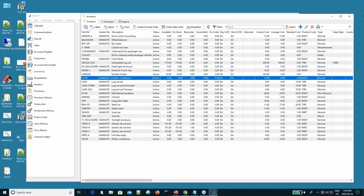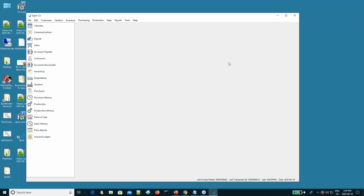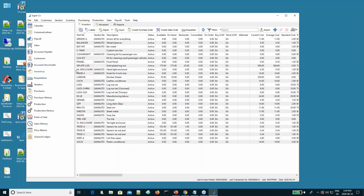One of the key things, let's just close that and reopen inventory so it's docked again. One of the key things that's different between Spire and Business Vision is searching, and it goes all the way through the application. When I used to do Business Vision presentations, the most common question I got was, why can't I search on part of something when I'm in sales order processing?